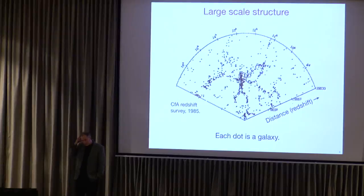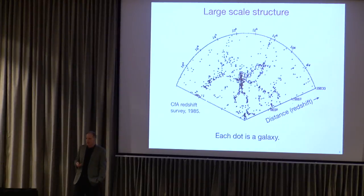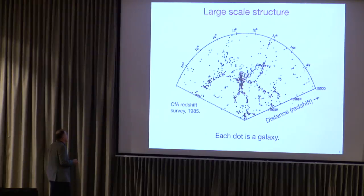Let's go to a bigger scale still and see if the same story holds. And when you get to a bigger scale still, you don't really see things moving. Instead, what people do is they take, with modern big telescopes, and this is an image that was coming out just when I was entering grad school, you kind of just survey where the galaxies are. They're not really moving much on big scales. Each dot is a galaxy, and this is one of the first so-called large-scale surveys of the universe.